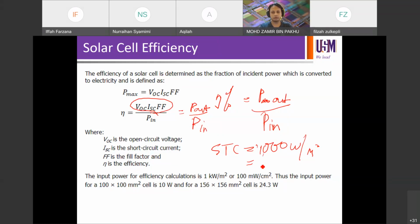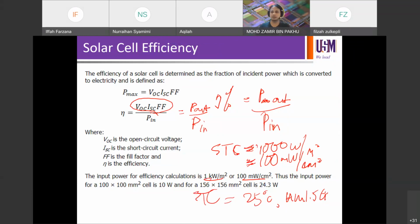or also equal to, if you change this to milliwatt per cm squared, 100 milliwatt per cm squared. So they are both equal. You can mention either your STC is at 1000 watt per meter squared or 100 milliwatt per cm squared. Okay, at 25 degrees C, obviously, and using the AM 1.5 G solar spectrum, STC. Standard test condition that we went through a couple of pages back. So that's how you calculate the conversion efficiency of the solar cell.